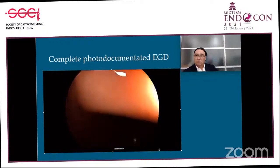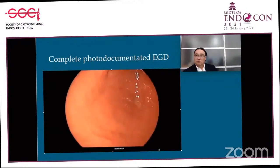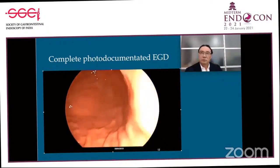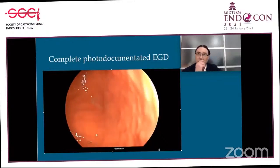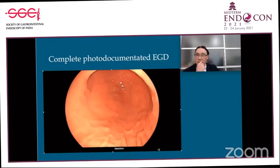The scope is pulled backwards to examine the anterior wall of the lower third, area number 11, the lesser curvature, area 12, the posterior wall, area 13, and lastly, the greater curvature, where the epithelial transition zone is frequently seen, area 14.